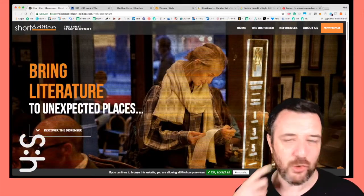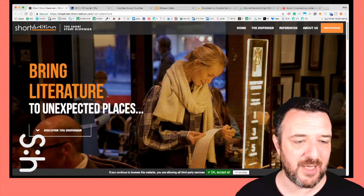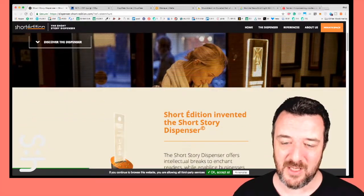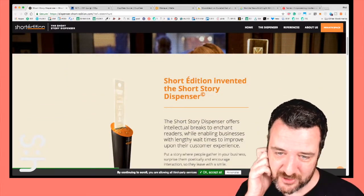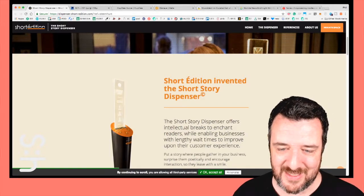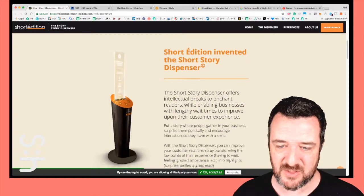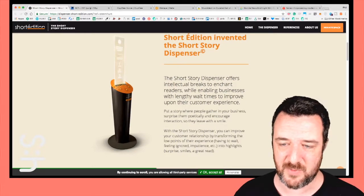Next up is Short Story Dispenser. Bring literature to unexpected places. This is so cool. Short Edition invented the short story dispenser, offers intellectual breaks to enhance readers while enabling business with lengthy wait times to improve upon their customer experience.